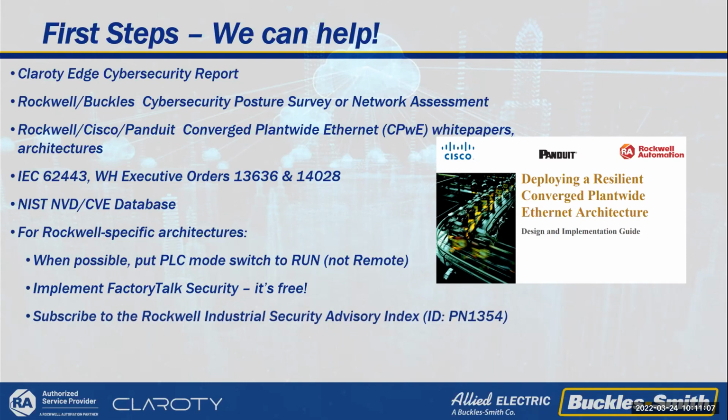I would also highly suggest subscribing to the Rockwell Industrial Security Advisory Index, and that's the knowledge base article number there, PN 1354. So this is where Rockwell discloses all of its known CVEs, as well as workarounds for those, and patch numbers or estimated patch dates if applicable. And that is free, and it's updated quite often, and what you need is just a free rockwellautomation.com account for that.